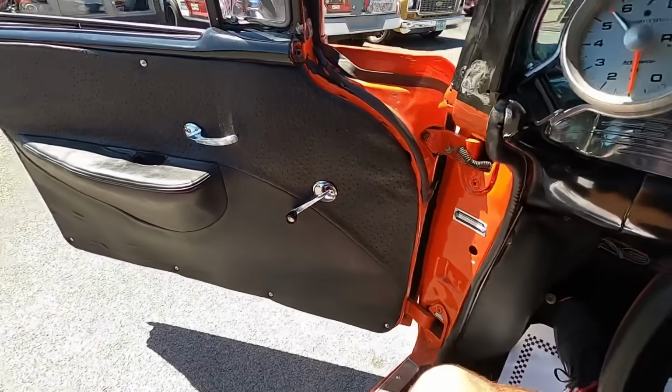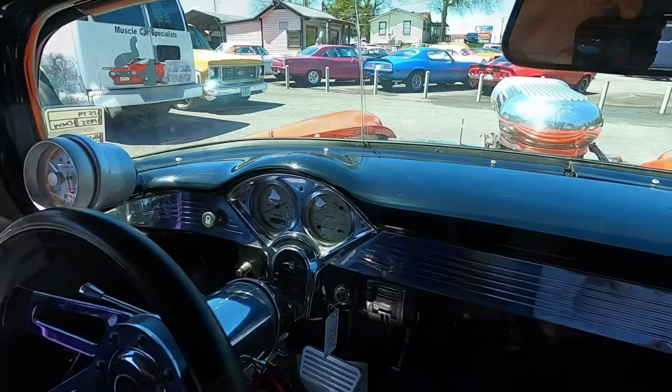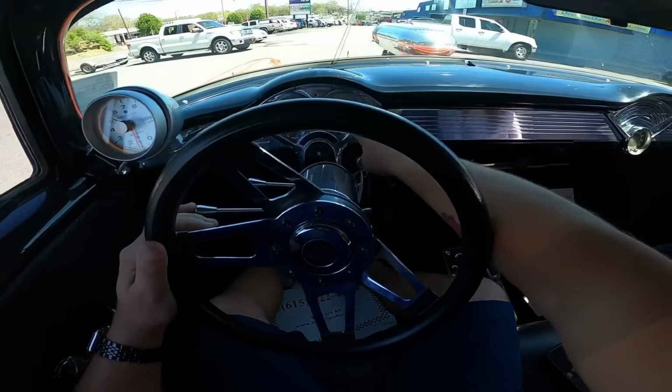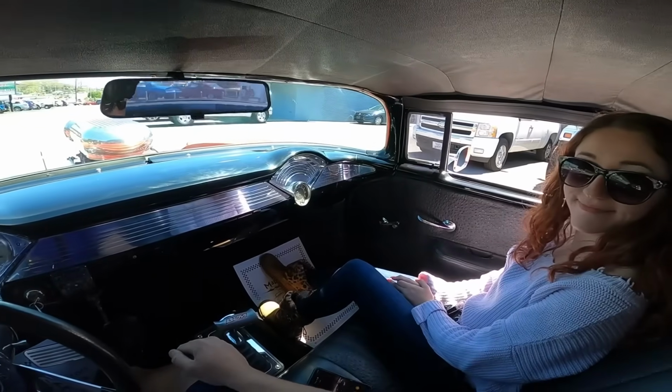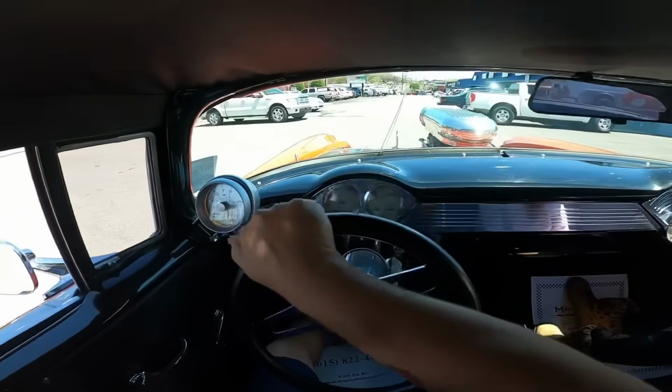All right, let's go ahead and hit the road. We'll see how she runs and drives. Okay, so we're getting ready to take off here. Of course, we're going straight to the gas station. We're low on gas. Should be pretty fun. All right, anything I see, I will let you know. Let's take off.